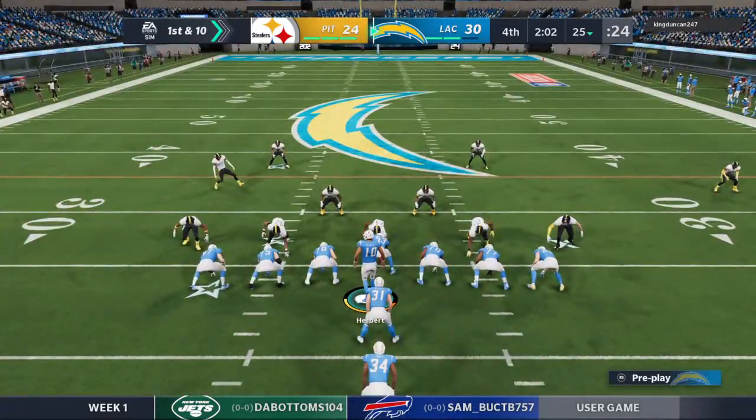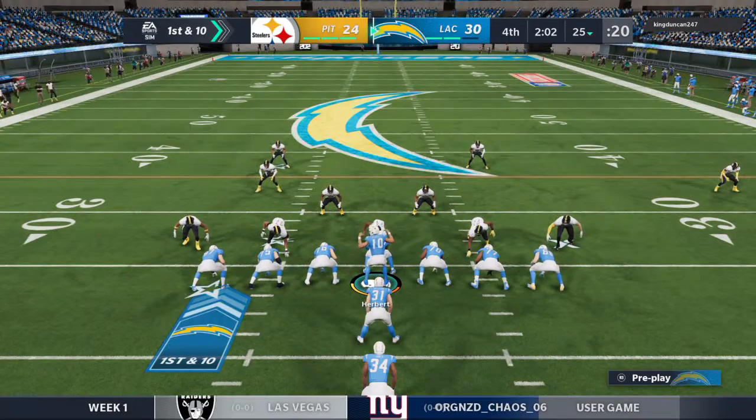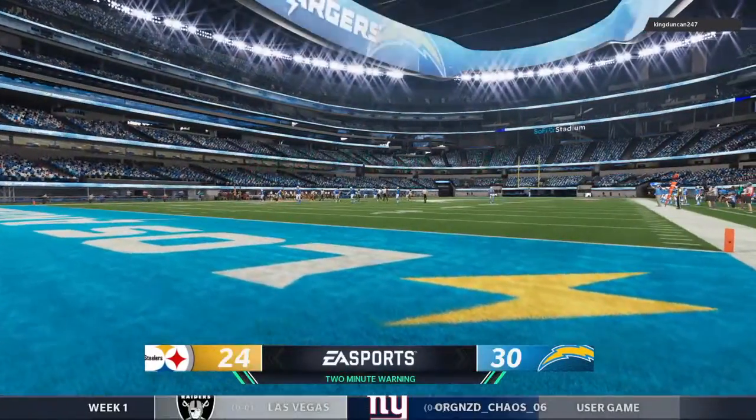The Charger drive about to get going. After the touchdown we just saw, we have a brand new ball game. And now look at the situation. You got plenty of time on the clock. Defensively, they have 3 timeouts. So do you run the football here or do you throw it?